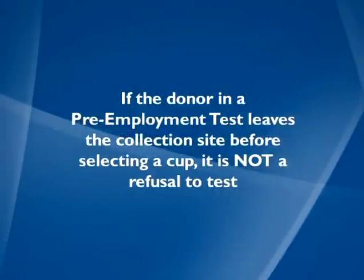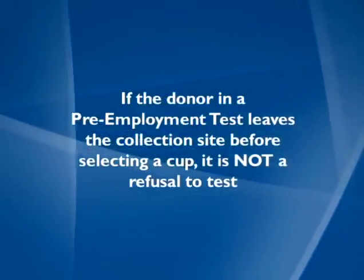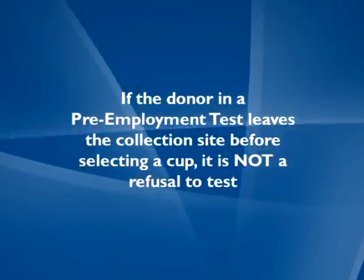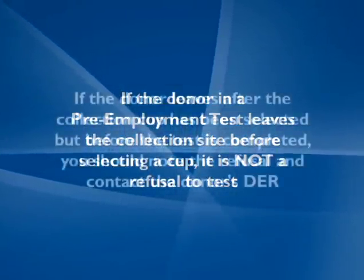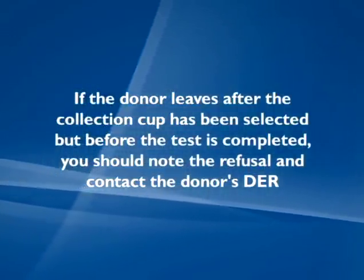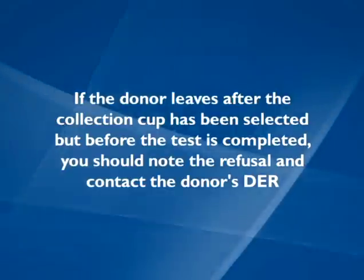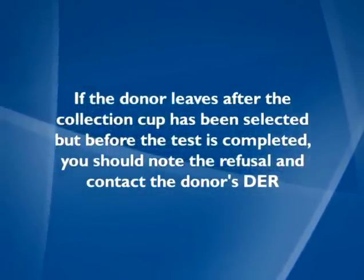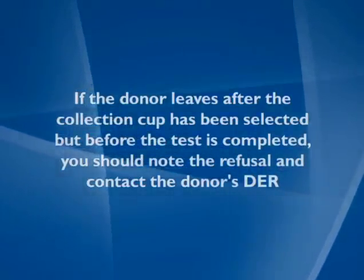If the donor in a pre-employment test leaves the collection site before selecting a collection cup, it is not a refusal to test. However, if the donor leaves after the collection cup has been selected, but before the test is completed, note the refusal and contact the donor's DER.